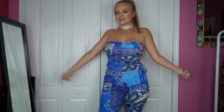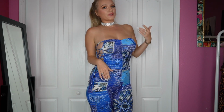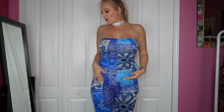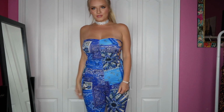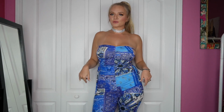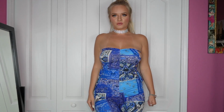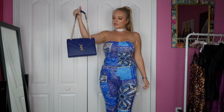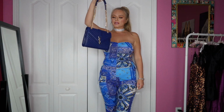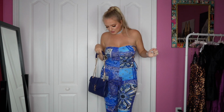Alright you guys, this is basically my fit for tonight. This is a super cute outfit that I got from the mall. It's just one of those sexy stores in the mall. I'm wearing white stringy stiletto heels. I don't like my heels too tall. I kind of like to keep them nice and short just so I can wear them throughout the night and I won't be miserably trying to get to my car after. And then also here is my bag, YSL, and it is just the envelope bag.